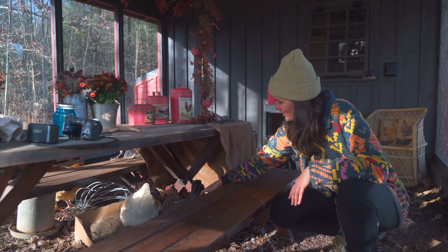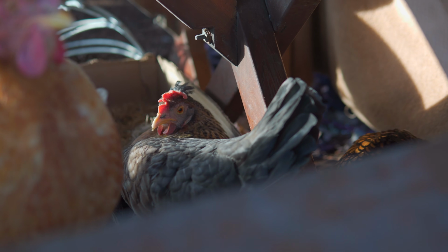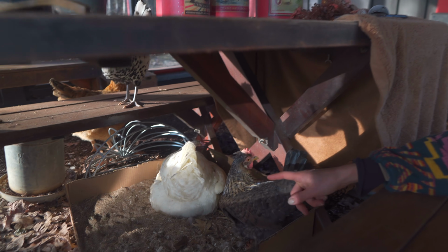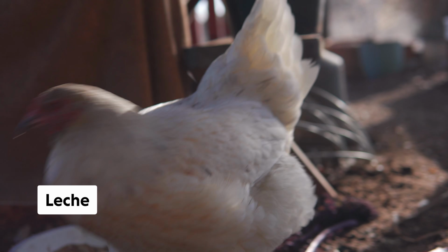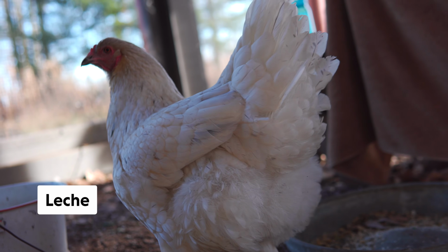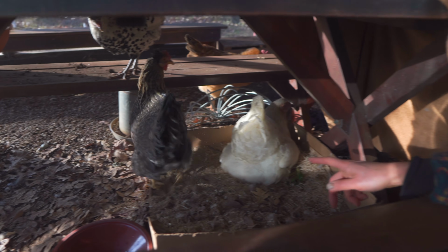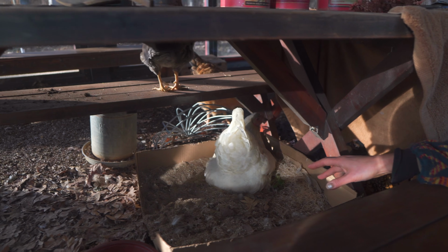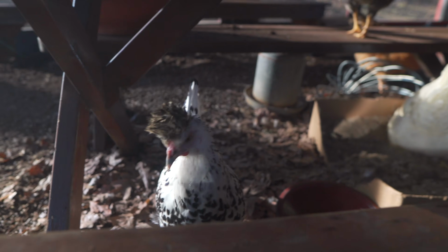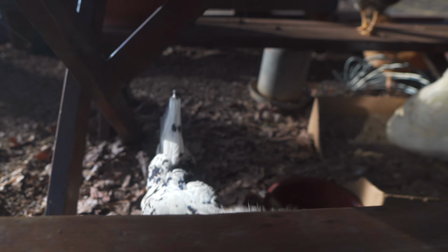So this is Cappuccino over here. And then you'll see Leche, who's the big fuzzy white one, and she has fuzzy white feet as well. Cappuccino is not liking the camera. And both of those girls have a funny gait. They are starting to limp, and I think it was because their roosts were so high.